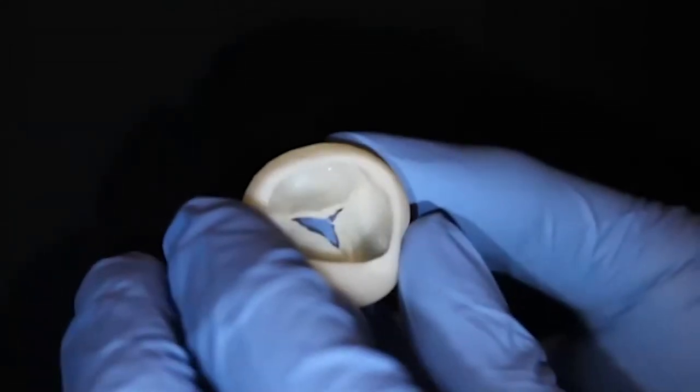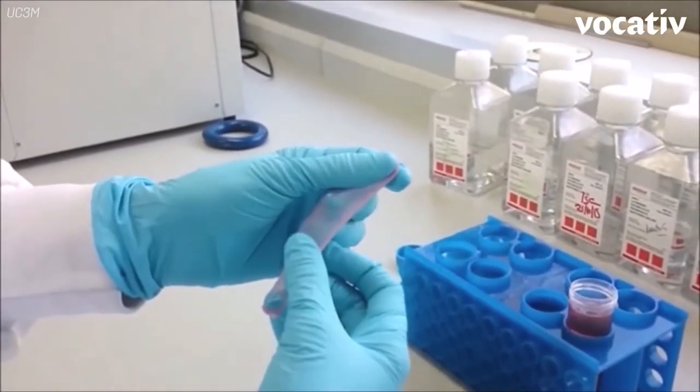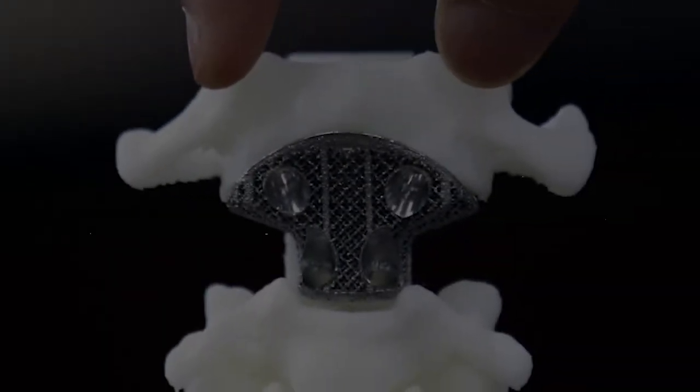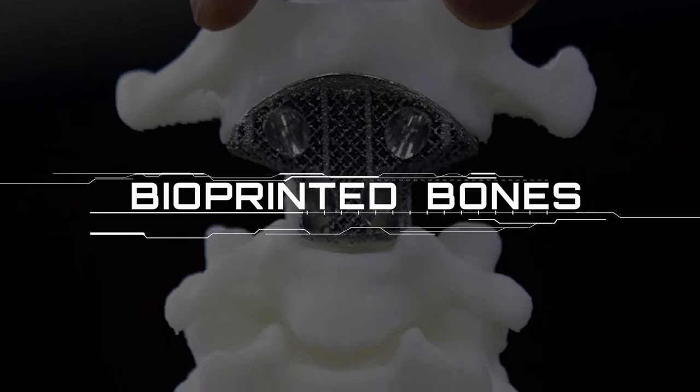Hold on tight, as I will introduce a bioprint that can be considered as a feature of burn wound reconstruction. Bioprinted bones. A team from Swansea University in the UK has developed a bioprinting process which can create an artificial bone matrix using durable regenerative biomaterial.